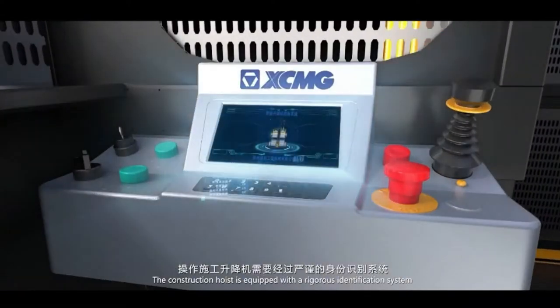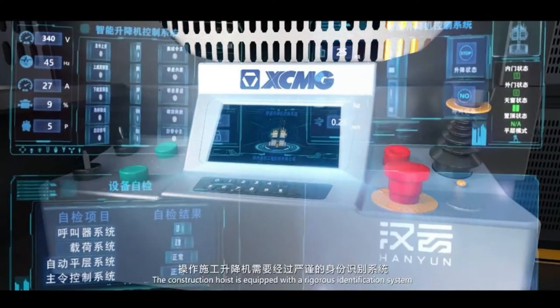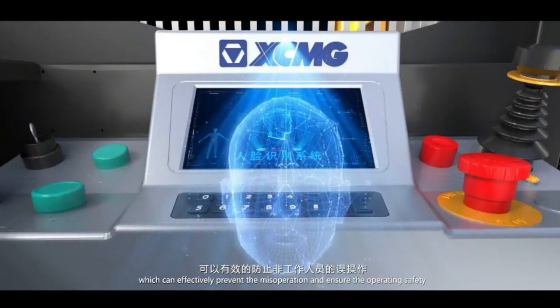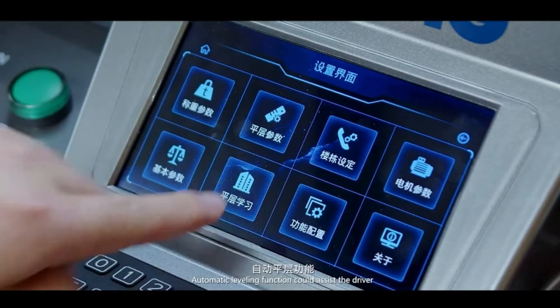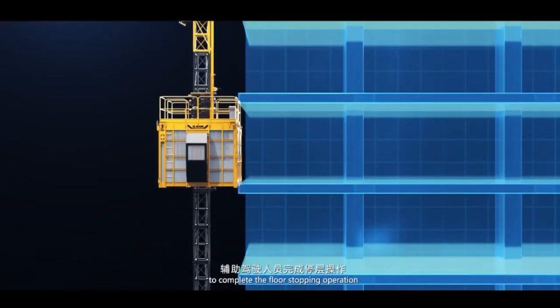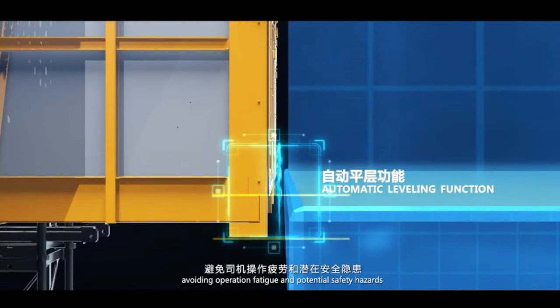The construction hoist is equipped with a rigorous identification system, which could effectively prevent misoperation and ensure the operating safety. Automatic leveling function could assist the driver to complete the floor stopping operation, avoiding operation fatigue and potential safety hazards.